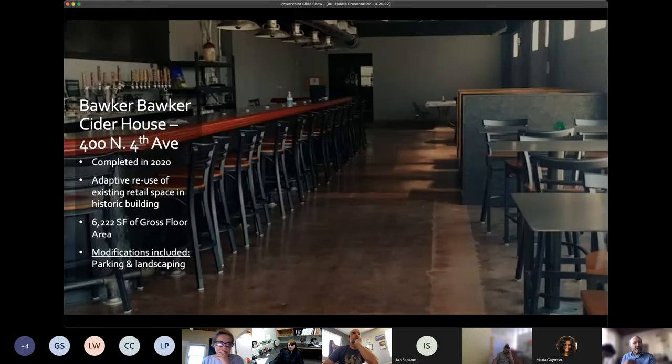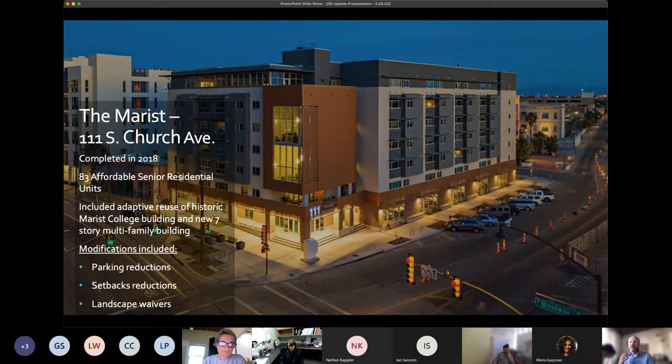Some of the projects, just to give you an idea of what the infill incentive district does, it works really well in a couple different ways. One, it works really well for adaptive reuse, and this is an example of it, the Bacher Cider House. It was completed in 2020. It was adaptive reuse of a retail space that turned into a bar. Normally, because of parking and landscaping restrictions within our current code and underlying code, this wouldn't have been able to go in. So they were able to get modifications, especially parking, which is a really huge one, to allow for this.